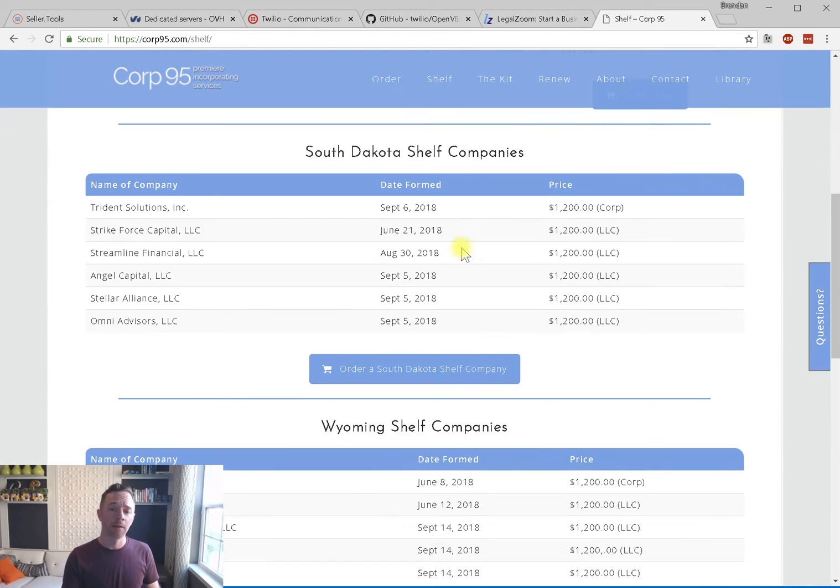What I like about it, it's $1,200, but it instantly gives you your company. It gives you everything that you need within an hour, everything that you possibly will need. And then they even give you a contact at Bank of America who instantly will open up a bank account for you over the phone. So literally within an hour and paying the $1,200, you get everything you need for one of these companies.